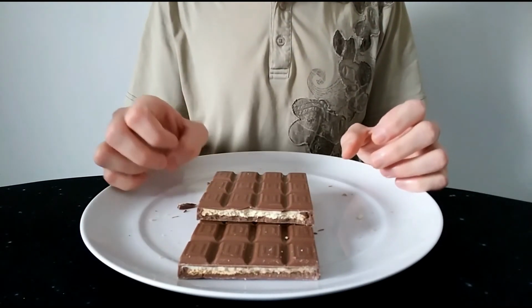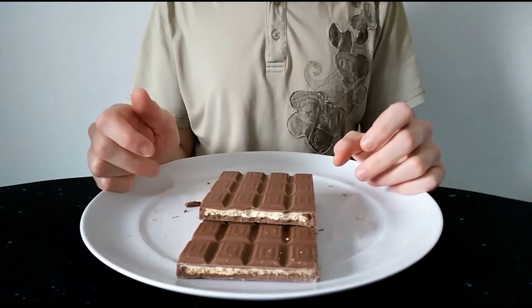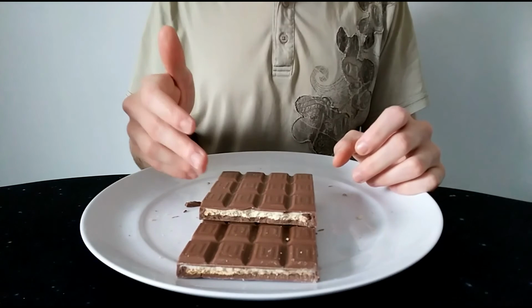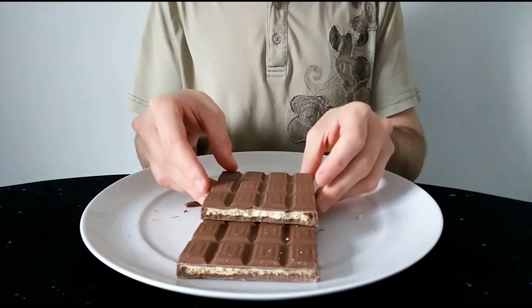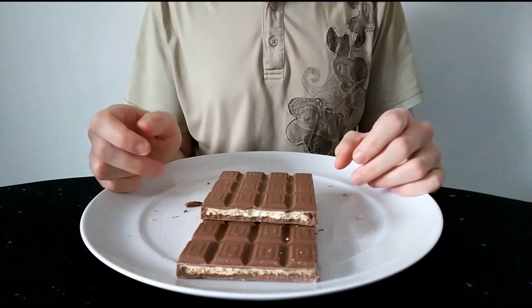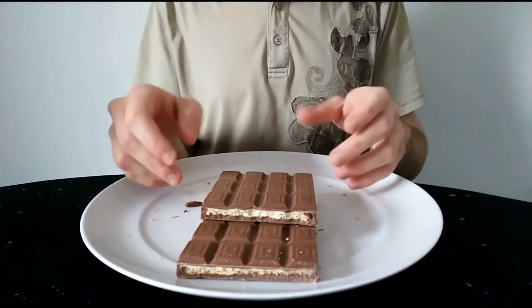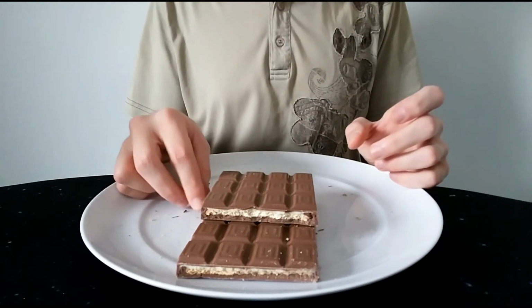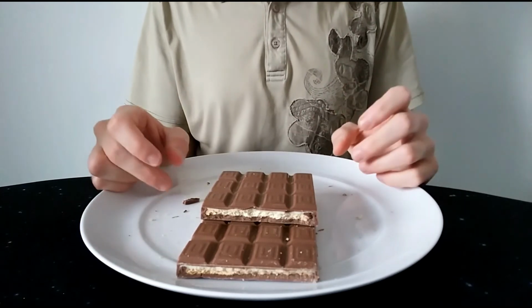I think all in all, a 3.5 out of 5. I think for this one, it's just a bit average, but it is nice, but it's very high in calories as well. Four of these cubes is almost 200 calories, so it really isn't worth that. There's nicer things to have for that much, and I'd say most chocolate bars are nicer than this one.